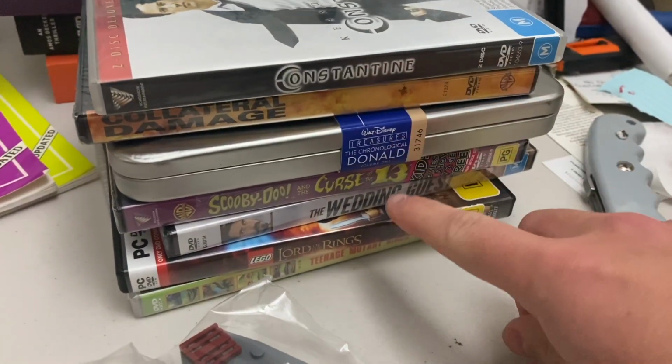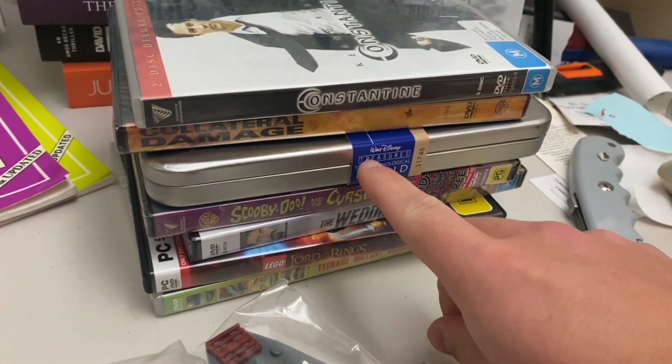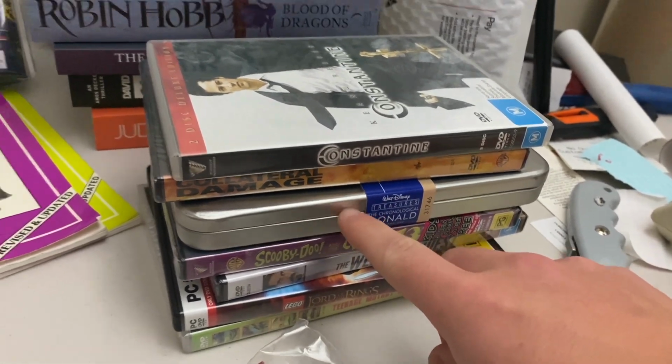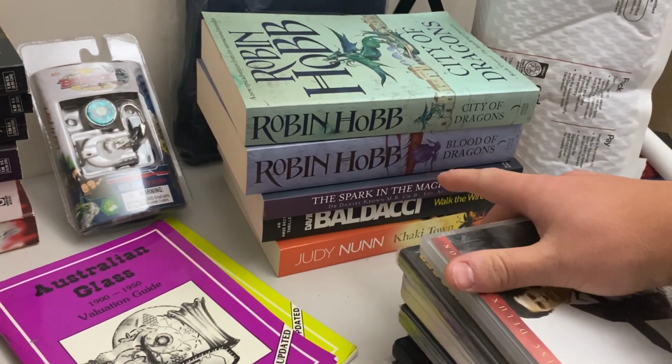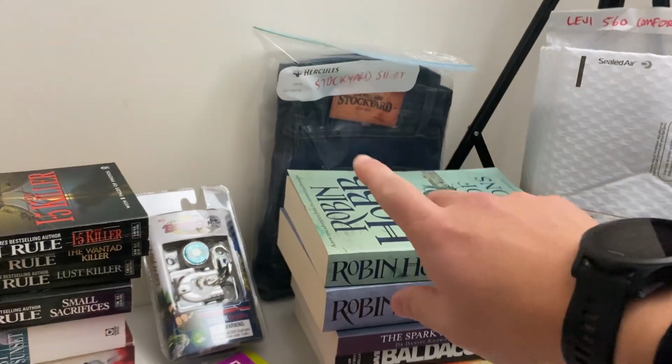Whole bunch of different DVDs, all ranging between 9 and 25. That guy's $20 plus $25 postage to Canada. We've got some Robin Hobb at the back there. We've got some other books there, just averaging between 15 and 20 bucks. Got some Stockyard R.M. Williams. We've got some Levi's 560s going out.